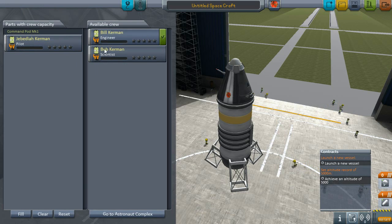Kerbals now have classes in 0.90, so we've got pilots, we've got engineers, and we've got scientists. Pilots are going to give you stabilization features, as well as be able to hold onto indicators on your nav ball. So, depending on their level, I believe at level 1, Jebediah will be able to hold on the prograde or the retrograde. Bill Kerman, being an engineer, he's not a pilot, he has no stabilization, he can't run SAS for you, he can't lock, he can't help you with your nav ball at all.